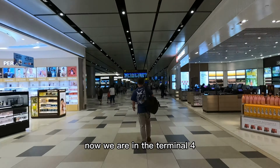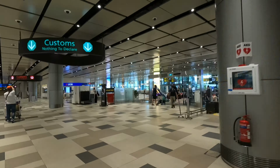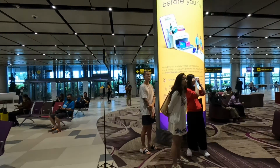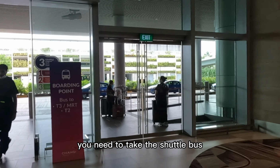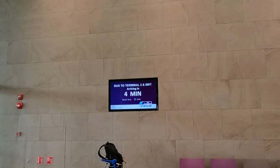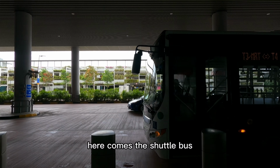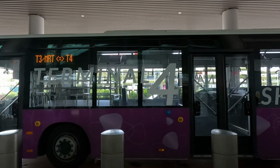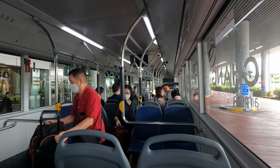Now we are in the Terminal 4 and I'm gonna go to the Terminal 3 now. If you want to go to the Terminal 3, you need to take the shuttle bus. Here comes the shuttle bus. Many people are going to the Terminal 3.